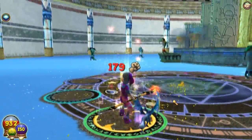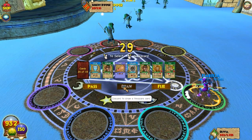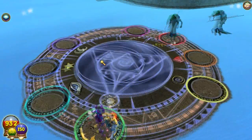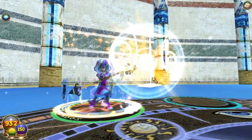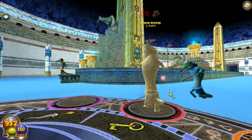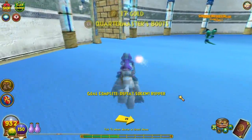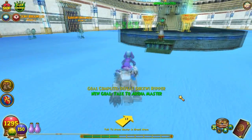I'm kind of close to getting it, maybe? Probably not. Okay, we'll just wand him and he should be dead. Or he'll turn into sand and fall down. There he goes. He's disintegrating. And we will grab this health over here and talk to the Arena Master.